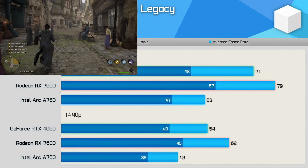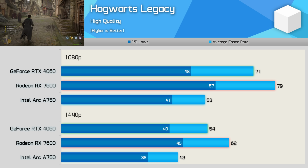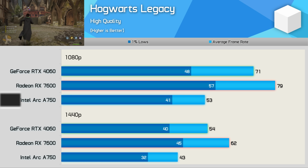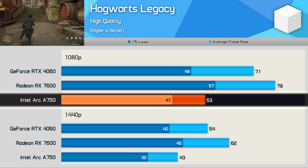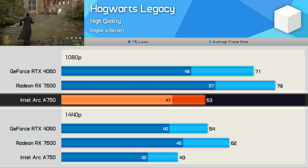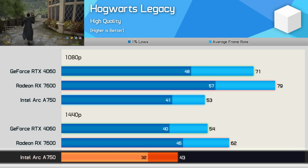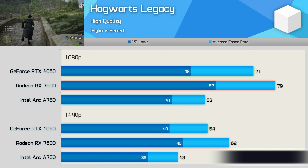Has to be said that Hogwarts Legacy is not a great title for the A750. There are a few titles where it does struggle, The Last of Us Part 1 being another clear example, and we'll look at the margins for that game in the big comparison graphs in a moment. Here we see though that a 25% loss to the RTX 4060 at 1080p, it's not exactly terrible I suppose, but a 33% loss to the RX 7600, that's probably what jumps out here. To be fair though, the A750 did reel in the competition at 1440p, coming in 20% slower than the RTX 4060, though it was still 31% slower than the RX 7600.